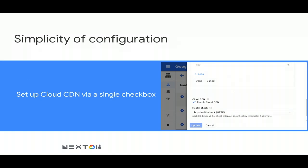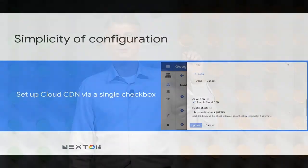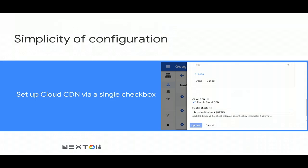However, we want to make ours as easy to use, and we hope that customers will see the value of sticking with a one-stop shop and pick us. Obviously, this decision rests with the customers, but we're making it as easy to use as possible. Here is the configuration. After you have a back end, you can see that the Enable CDN button is just a single checkbox. So once you've configured a backend inside Google, if you want to enable caching, the configuration is about as trivial as it gets. Any other integration will surely be more complicated than that, I guarantee it.